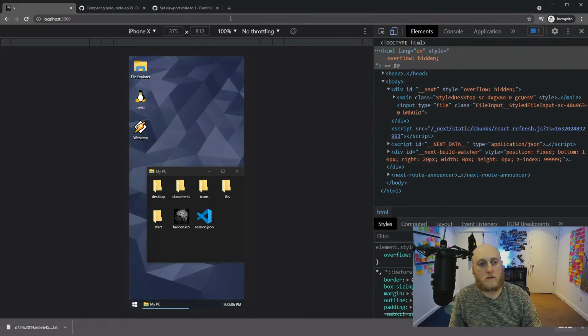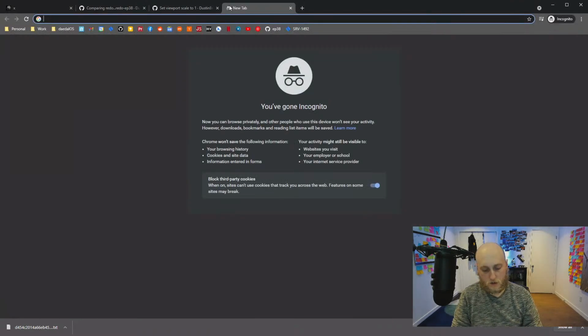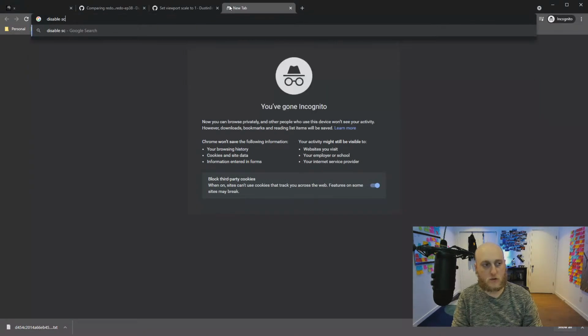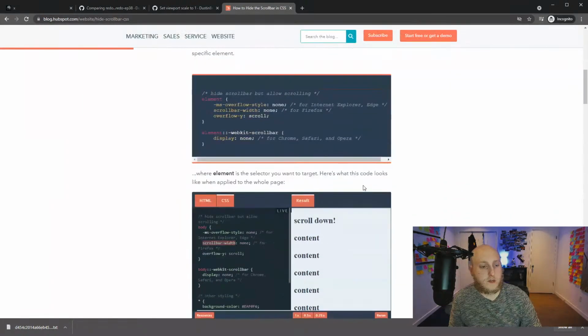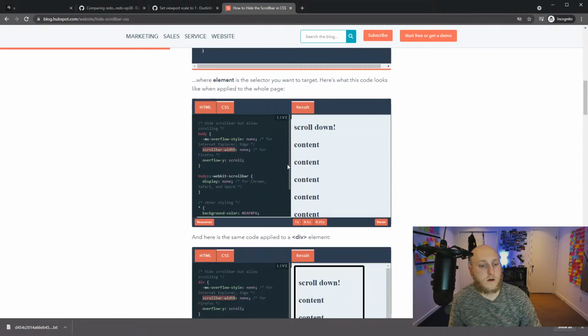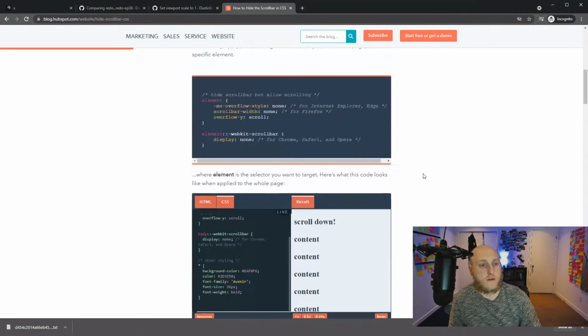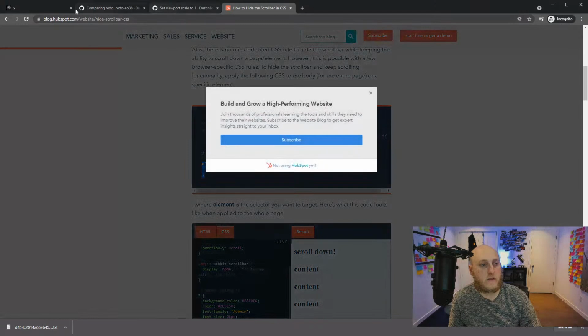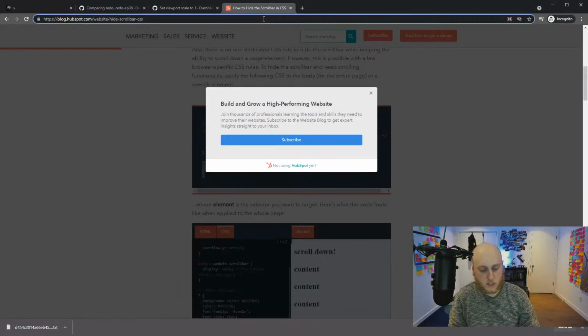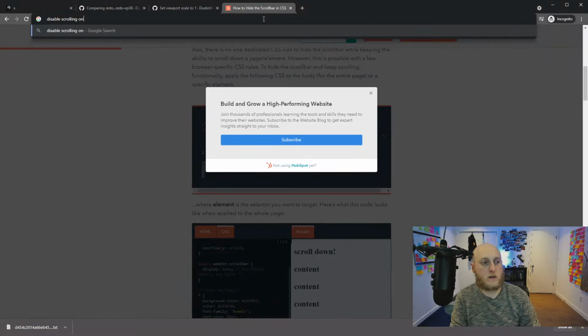No. Let's take a peek at something here. Disable scroll bars, HTML, CSS. How to hide the scroll bars. I want to go beyond overflow though, so hopefully they have better advice. Scroll bar width, scroll bar style. Oh, this is interesting here. WebKit display, that's a hardcore one. I wonder if that works, because I really don't want scroll bars. I don't even want the idea of scrolling in there. I wonder how you could just disable scrolling. Disable scrolling on viewport.